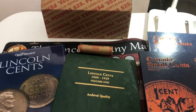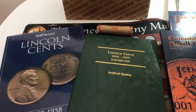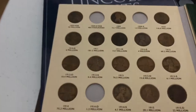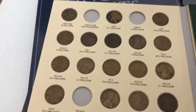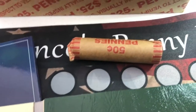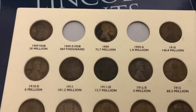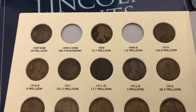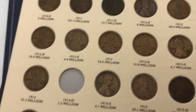Hey collectors, it's penny roll hunting time. Specifically looking for Wheaties to finish my personal collection here. I just need two more. They're hard to come by. I don't think I'll find them in bank rolls, but I did buy an uncirculated roll off of eBay. So we'll see if I can find a 1909S VDB or 1909S without the VDB or a 1914D.